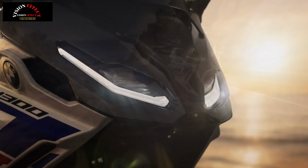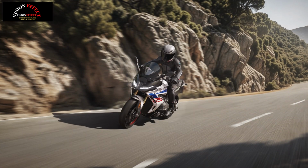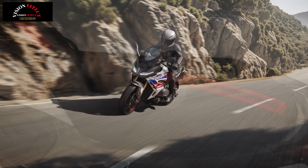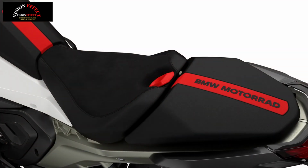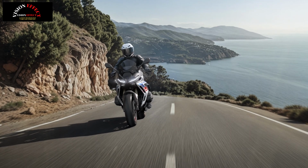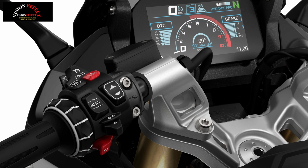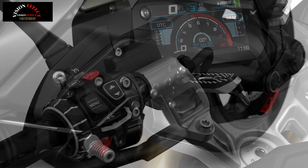BMW Motorrad designers placed particular emphasis on optimum accessibility and a low seat height. That is why, in the development of the new R 1300 RS, special emphasis was placed on achieving a seat height of 31.1 inches. In addition to the standard seat, the following are available as individual optional extras.